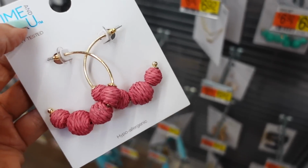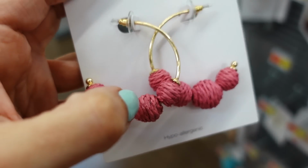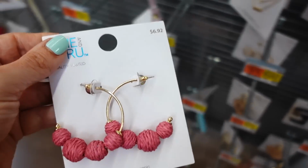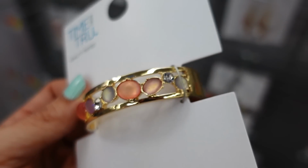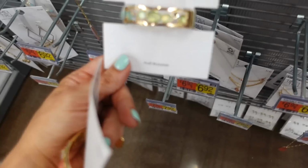I'm also going with these hoops from Time and Tru. It has like that straw wrapped ball. These are pretty lightweight. They're $6.92. They also come in this green color. So this one's from Time and Tru. It's $6.92. It's all those like different shades of pink, some purple. They also have a green style.